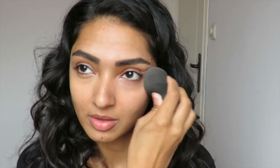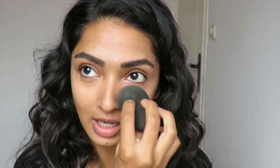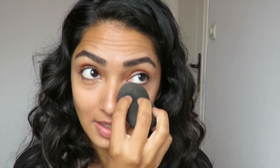I don't know about you guys, but putting a little damp beauty blender under the eye like that feels really nice. Crazy, huh? So it has completely blended down. Now, to be perfectly honest, I switch between the two because I do have a pretty medium, on the lighter end of the medium spectrum, in terms of an Indian skin tone.